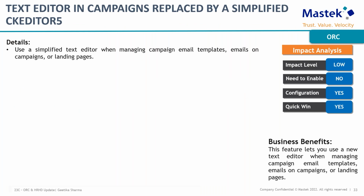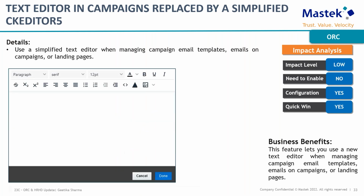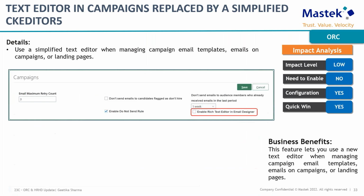The next one is text editor in campaigns replaced by a simplified CK editor 5. Now, this is very good as well, because now it is consistent with the other areas of the application, such as alerts and other notification or other email templates which we use in recruiting. As you can see, the complicated text editor is replaced by the simplified CK editor 5. And you just need to do a simple step in the configuration.